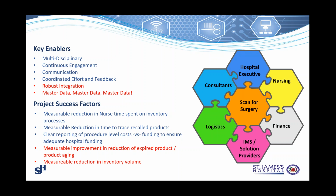Also, what we want to do in time is see a measurable improvement or a reduction in expired product and aging product. I think we can only achieve this really with more engagements with our suppliers, and particularly with the barcodes that are placed on packaging. And also, what we have seen in the last number of months is a measurable reduction in inventory volume, which we can speak to as well.